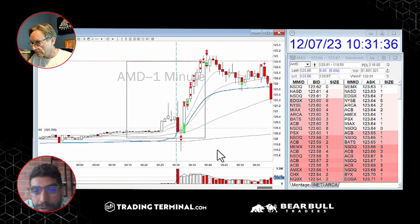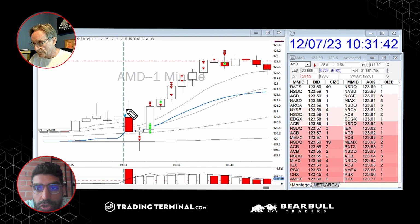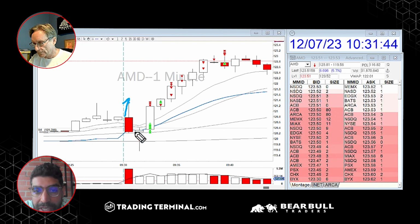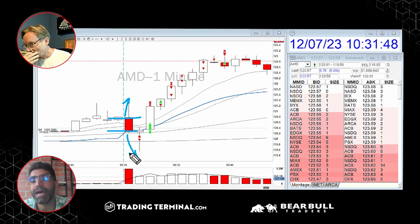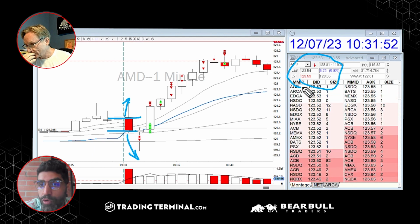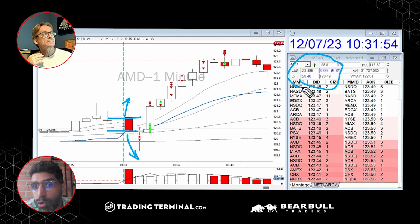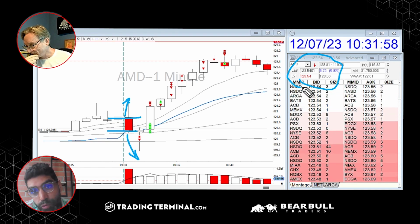So it gapped up, and I looked at the first minute candlestick. It's very important for me to see this first candlestick. It tried to go up, couldn't, came down, came below the VWAP, and I said, okay, we're gonna short it for a 1 minute opening range breakdown. Even though the stock was gapping up, you still can short for a 1 minute opening range breakdown when it's below the VWAP, but it's tricky because you're going against the wind.